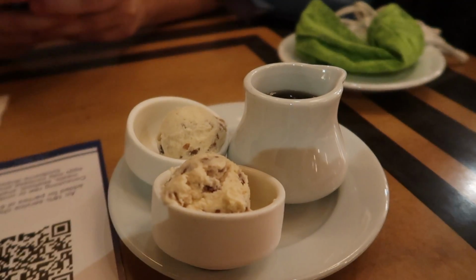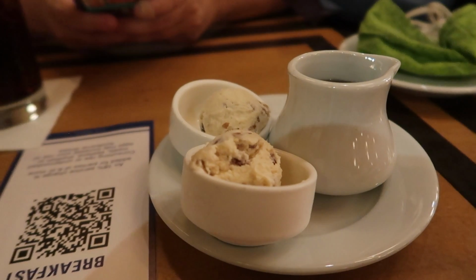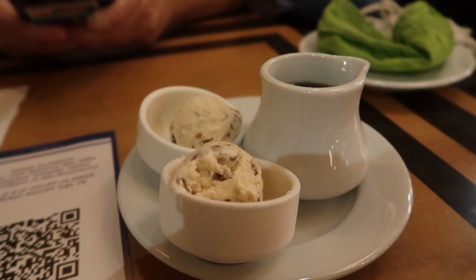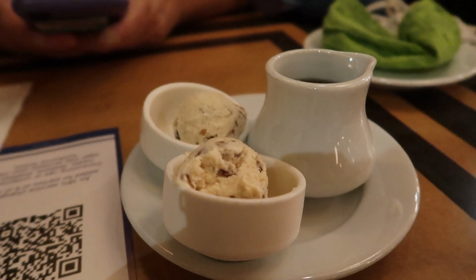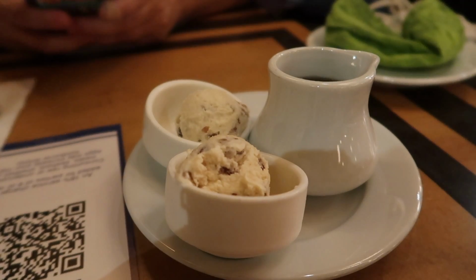While I was gone, they delivered the butter and syrup. What kind of butter is that? It's maple honey butter. That should be interesting. Although I can't tell if there are nuts in it. It looks like there might be nuts. You might have to ask for regular butter.